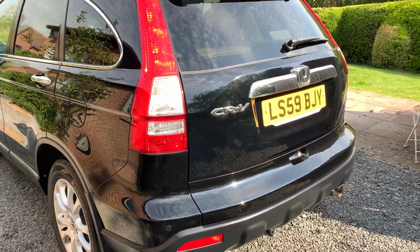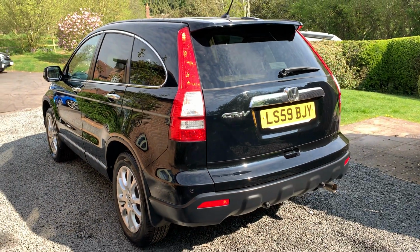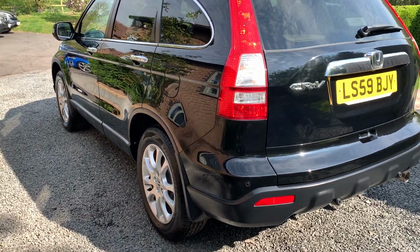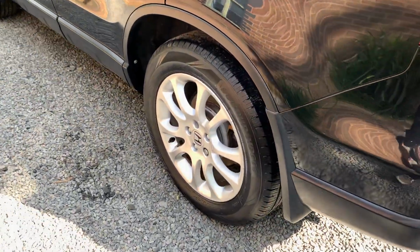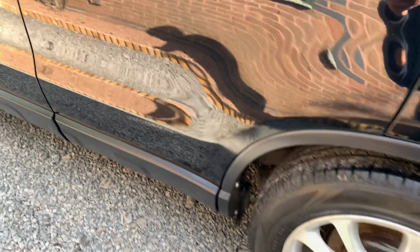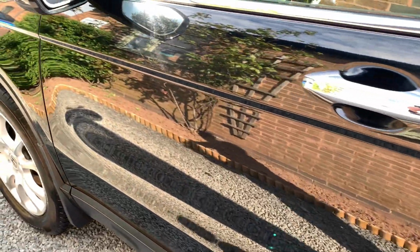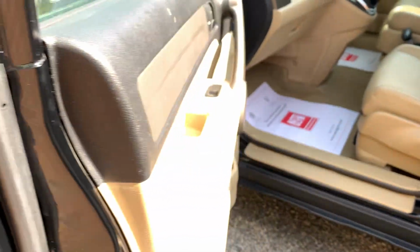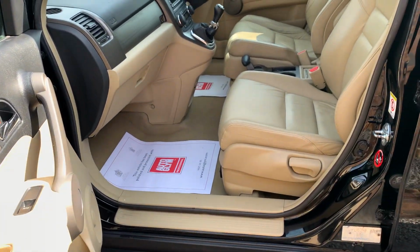The boot area, once again, clean and tidy, parcel shelf, load splitter, and all the tools are present. Plastics are in really good shape, so it's clear that there's been nothing lugged in and out of this car. Apologies for the sun glare. It's a beautiful morning here in Dunley.